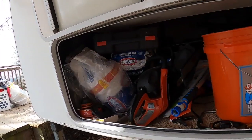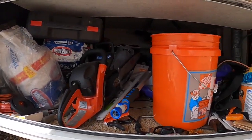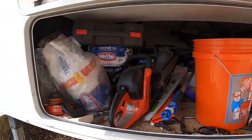I also have storage under here. A lot of stuff. Another chainsaw. I think I may have a problem. Do you have a problem if you own 3 chainsaws?